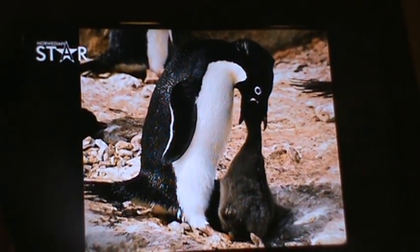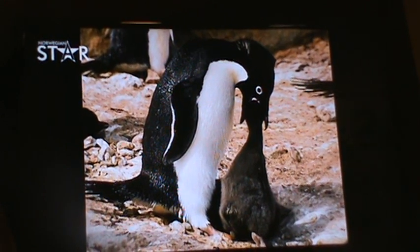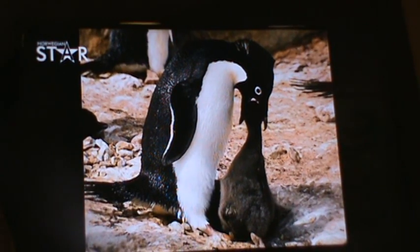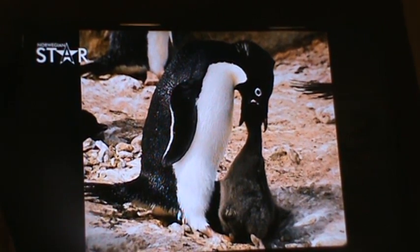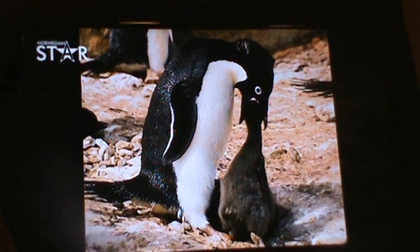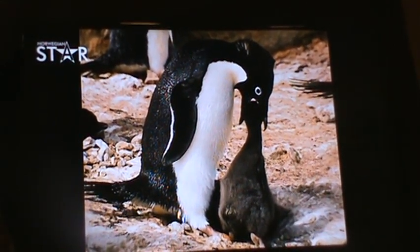And what happens is the penguin parent will feed the chick that begs best. They don't divvy it out equally. If you beg better, you get more food. And of course, if you get more food, you grow a little faster, you get a little taller, makes it even easier to outcompete your sibling. And pretty soon, if there's not a lot of food around, one penguin chick will wither and starve to death.